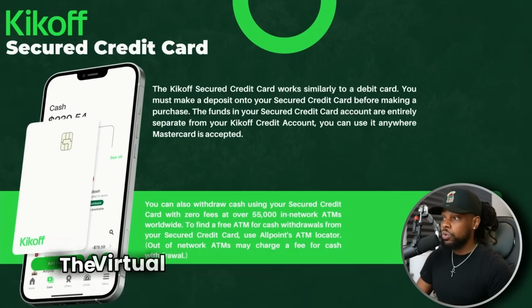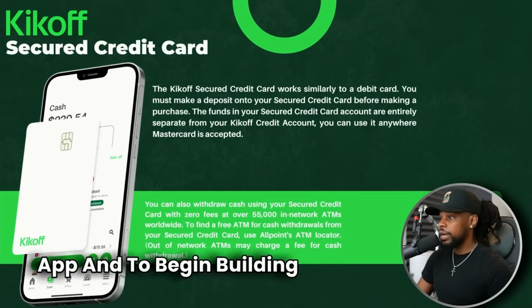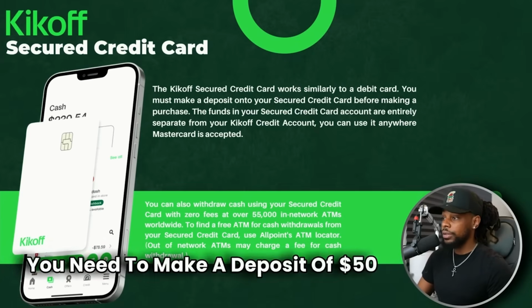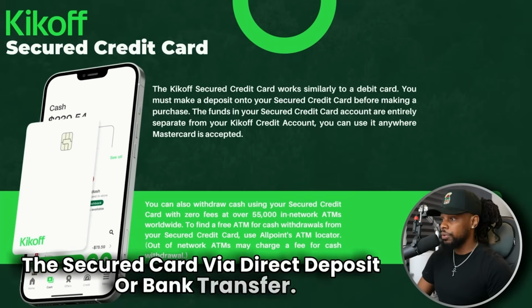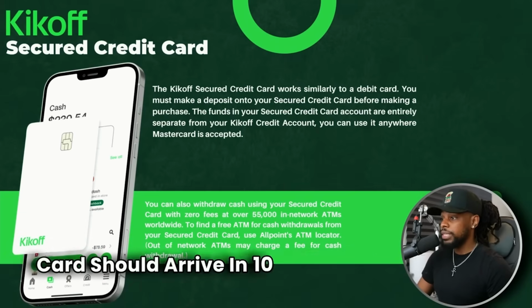Once you're approved, the virtual card is available immediately in the Kickoff app, and to begin building credit with your purchases and to receive the physical card in the mail, you need to make a deposit of $50 onto the Secure Card via direct deposit or bank transfer. Now, once you've made this deposit, your physical card should arrive in 10 business days.